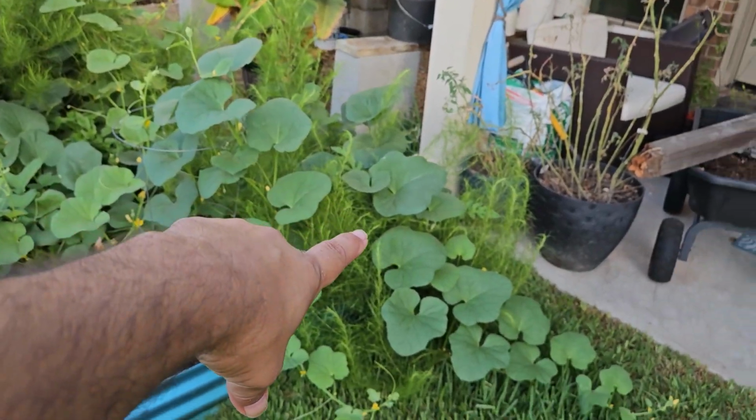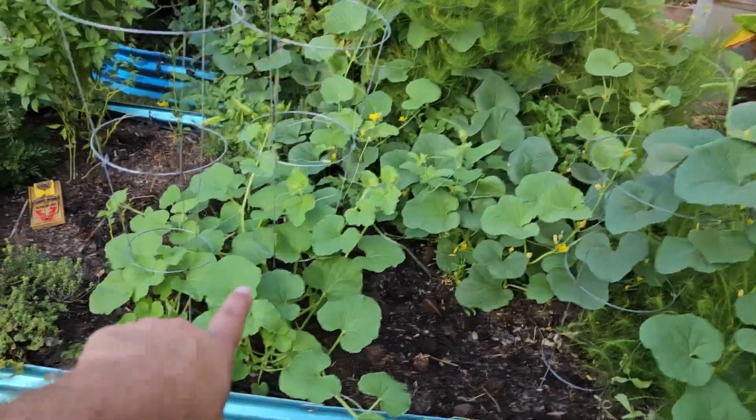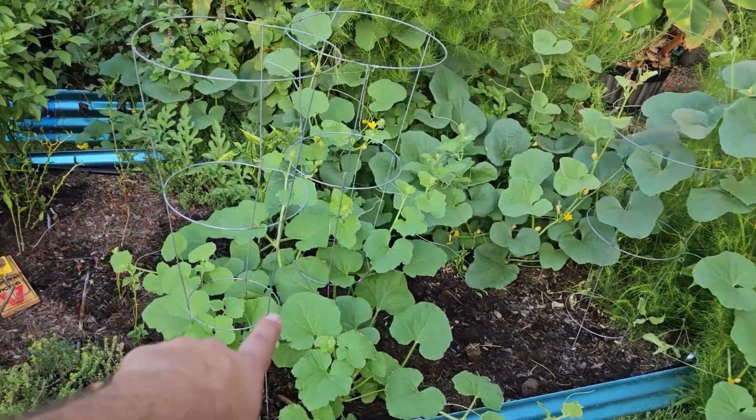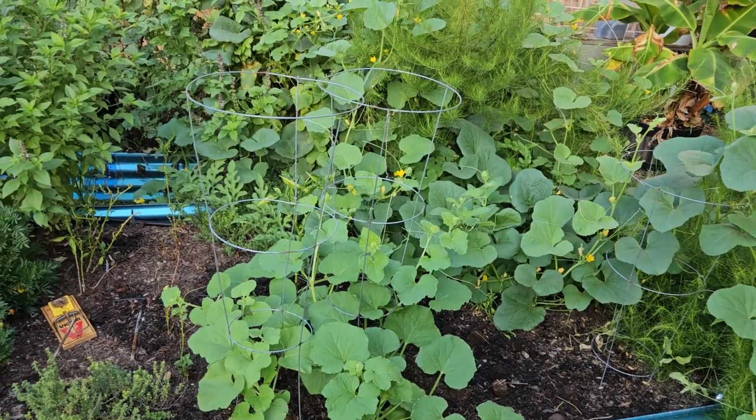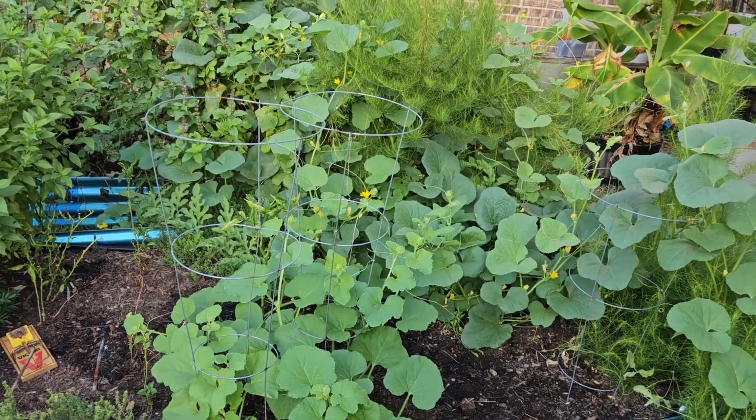And look at these plants. They are just trellising everywhere. I did plant these about a month ago. These are Armenian cucumbers. I think they get about a foot long, and they're growing really good in this bed. So I don't know, y'all.